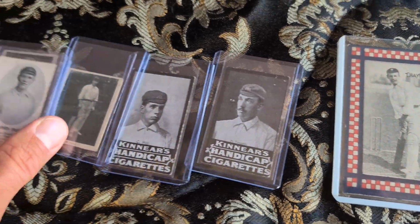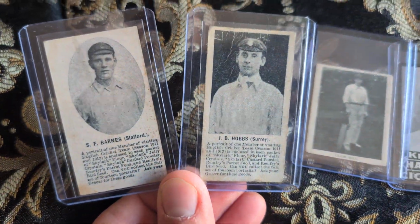So there you go. Some really, really rare stuff. What do you think of these? Skylark and Remfry.